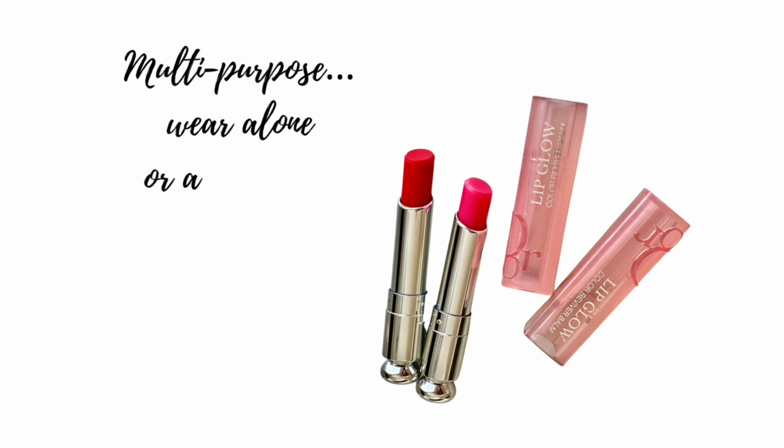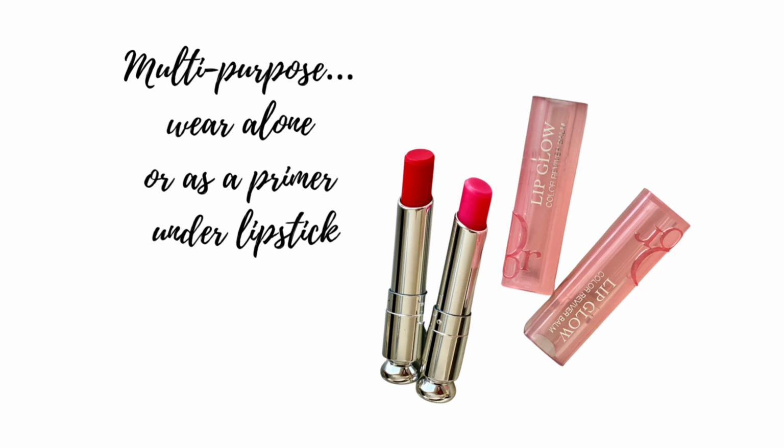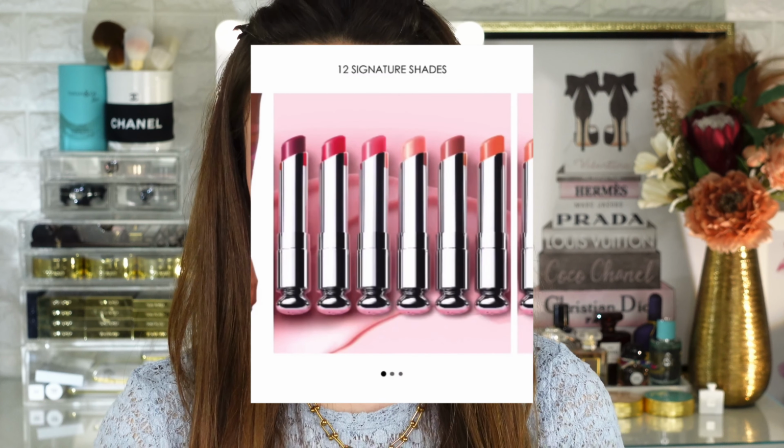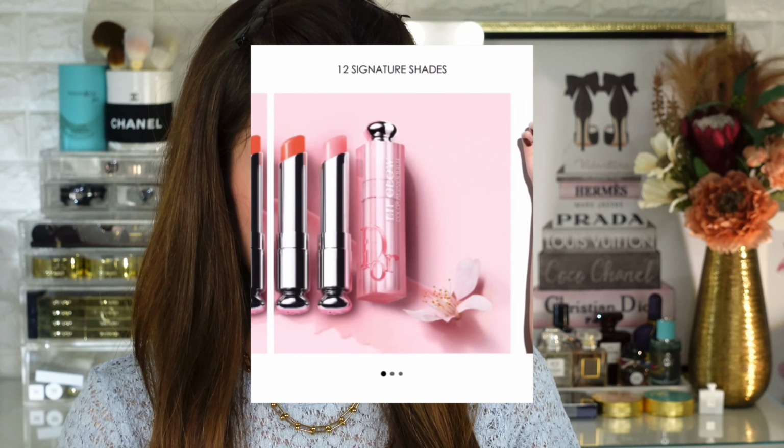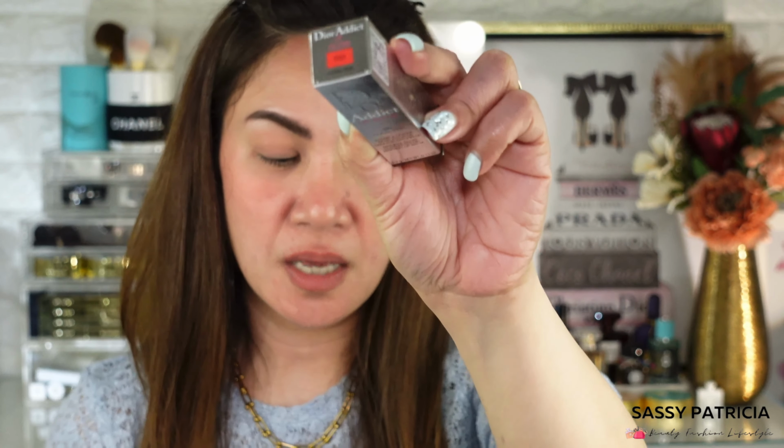Multi-purpose, can be worn on its own or as a primer under lipstick. This is one of Dior's best-selling products. They have 12 signature shades. Itong isa, this is not their signature shade. Ultra Pink, yes, this is permanent. Pero itong isa, Coral Pink, I think this is limited edition. Special shade siya for the 2022 Spring Collection.